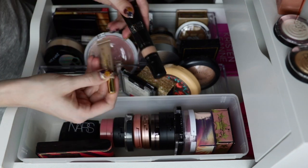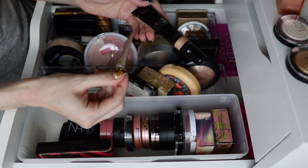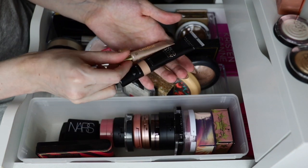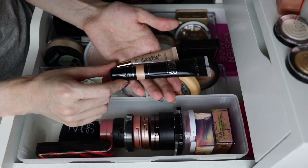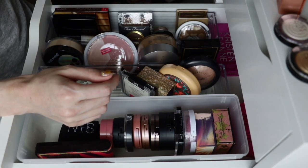Two more liquid highlighters here. This is a mini Tarte one, Tartist Pro Glow in Stunner and Anastasia Liquid Glow in Oyster. I need to make a point to try these a couple times, and if I don't like them, pass them on to somebody else. So these are my temporary bin. I'm gonna move those to that on my vanity.